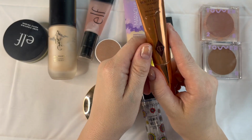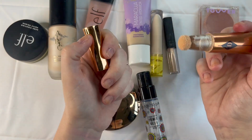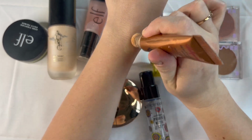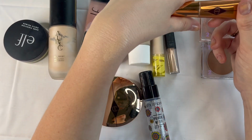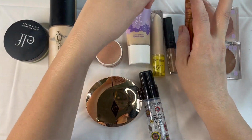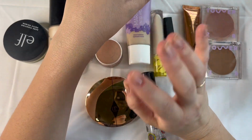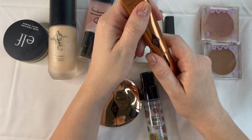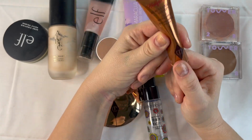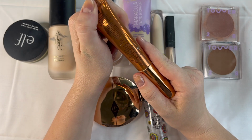So for highlighter, I'm going to be going with the Light Wand in Spotlight. Guys, I didn't want to like this because it's really expensive, but I can't lie, it is so good. It's really, really good. It doesn't have any noticeable sparkle in it, but the shine in it is very, very nice and lifelike, and I love the color of it. I do have the e.l.f. one, and I've been testing it out, but I think I do still like this one better. I mean, it's really expensive, so I don't know if it's worth the cost.